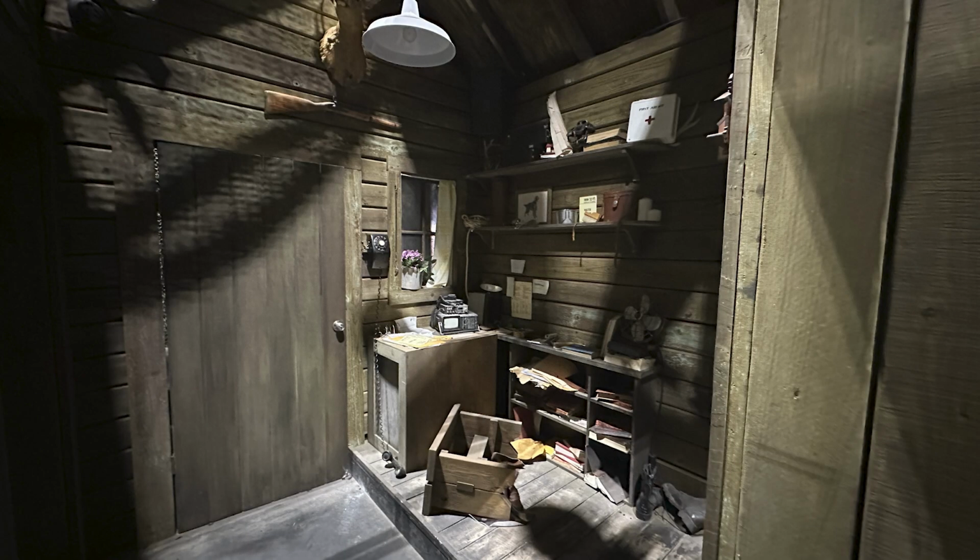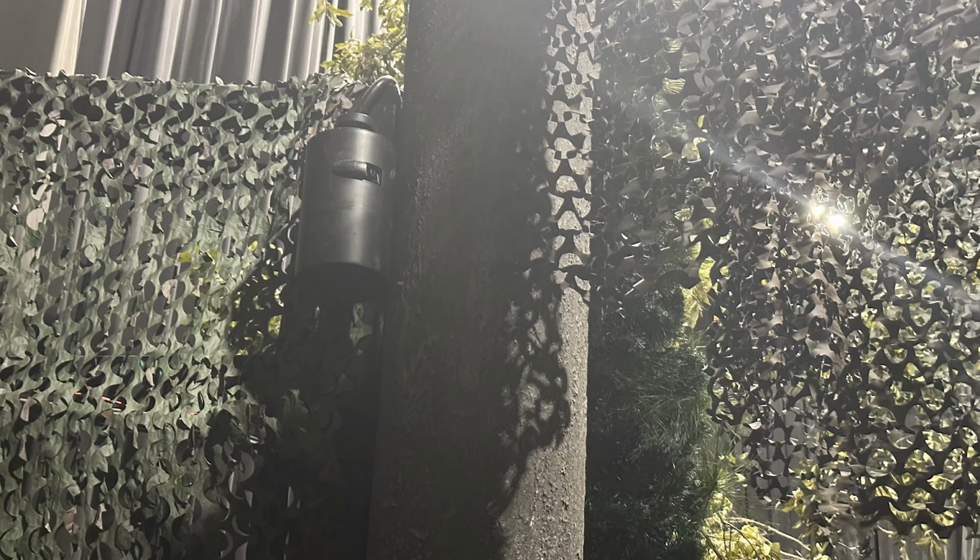In the next room, you go to this little campsite, and you have these scent canisters that make it smell like toasted marshmallow. And I 100% remember going through that scene and being like, wow, that smells really cool.